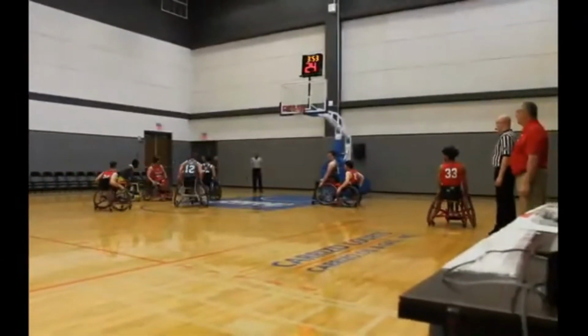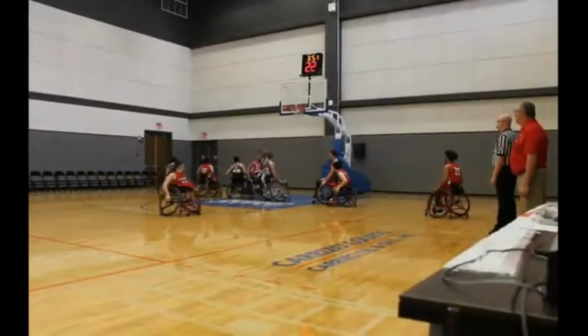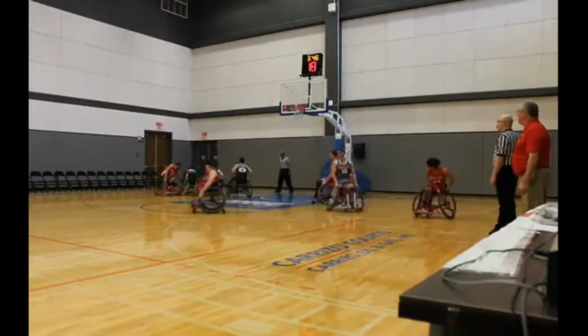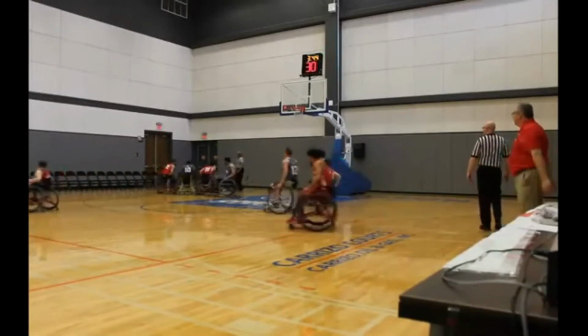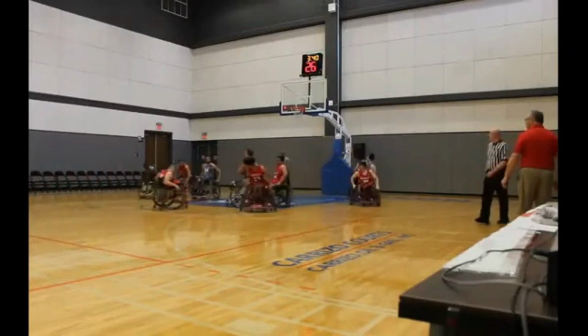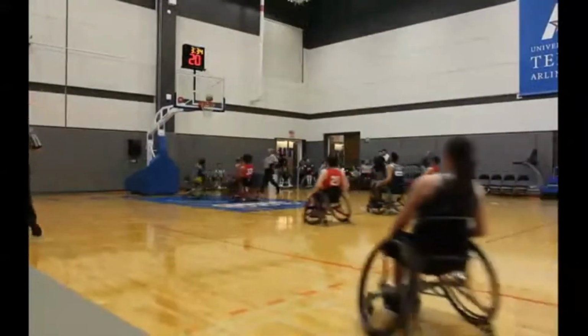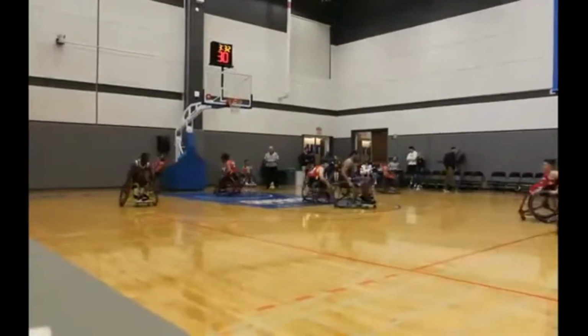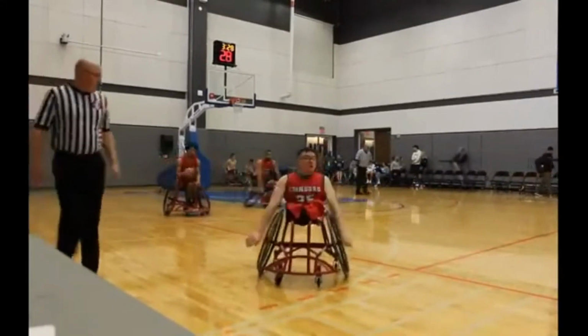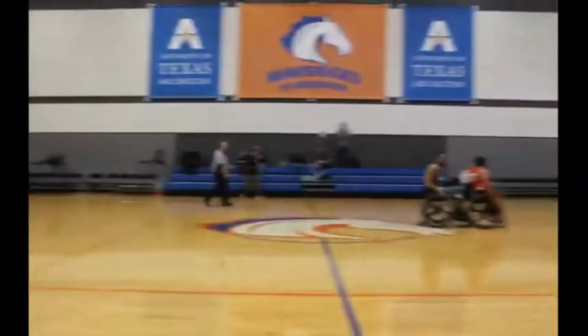And now Penn has the ball, number 32. He looks for 30 for double zero. He fumbles the ball, and it is recovered by number two of Nebraska. She passes it to 13. 13 passes it to 12. 12 passes it out to 10. He has to lay up off the glass, and then score again for Nebraska. 50-32 Nebraska, with 3:26 left in the game.